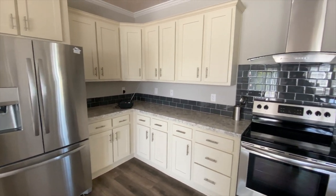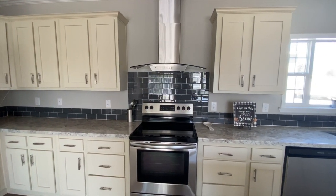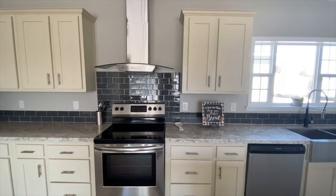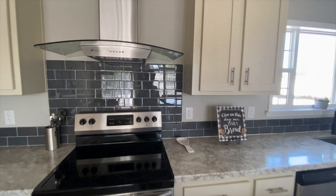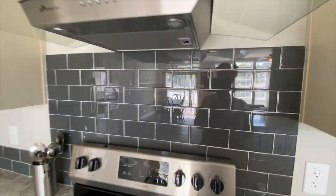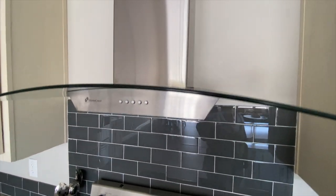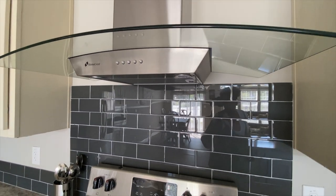Stainless steel package in this one, you guys. All of this counter space. Love how they extend the backsplash up the wall. And that is real glass backsplash. That's the real glass backsplash, black backsplash. All right, love the glass.